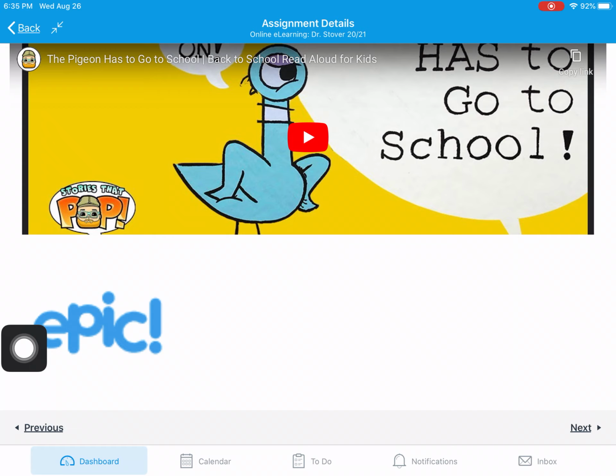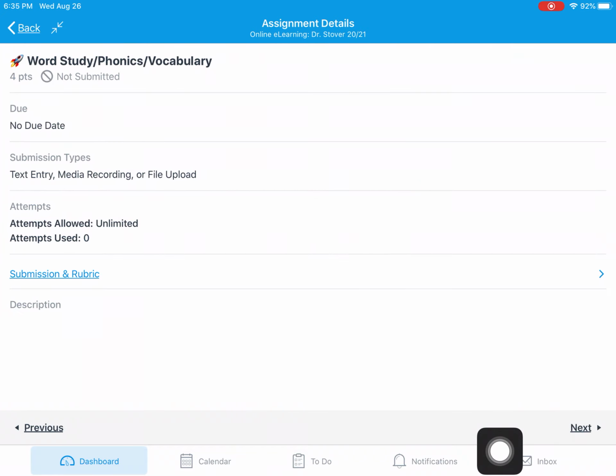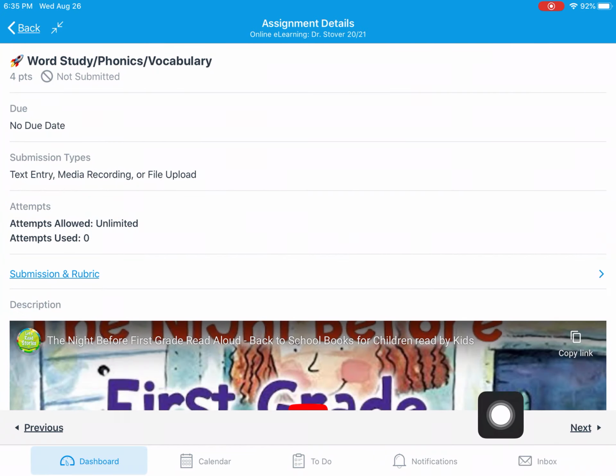And then down at the bottom, I'm telling you that little picture, and actually it's not clickable. But it gives you an indication that you need to go out to your Epic app. And what I've asked you to do in this assignment today is to practice and explore Epic. Okay, and so when I've done that, I can come back into Canvas and I can click this next button again. And then if you look up here, this is our phonics or our rocket ship.